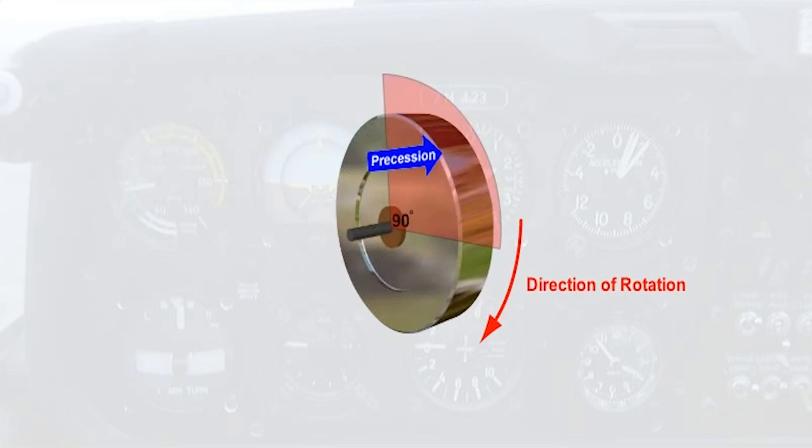The rule of precession states that the gyro will precess in a direction at 90 degrees to the applied force, measured around the circumference of the rotor in the direction of spin. The force applied appears to have moved 90 degrees in the direction of spin.